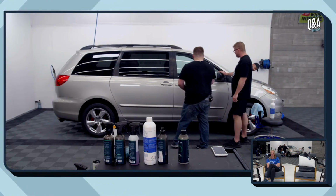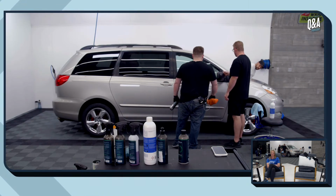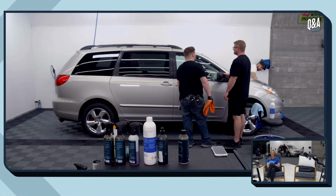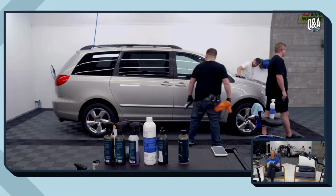I would say polish up. You guys going to polish up the mirrors? Probably. I'm going to leave that to Gabe. Gabe? Oh, okay. Well, polish up the mirrors, man. This thing's going to be money. Looks like it's going to be nice.